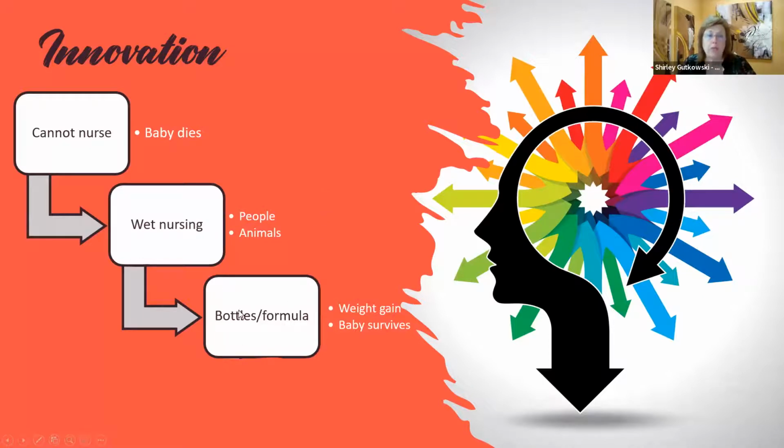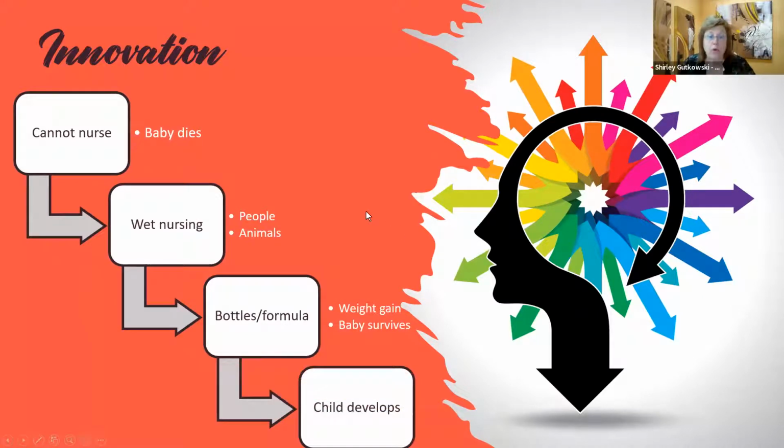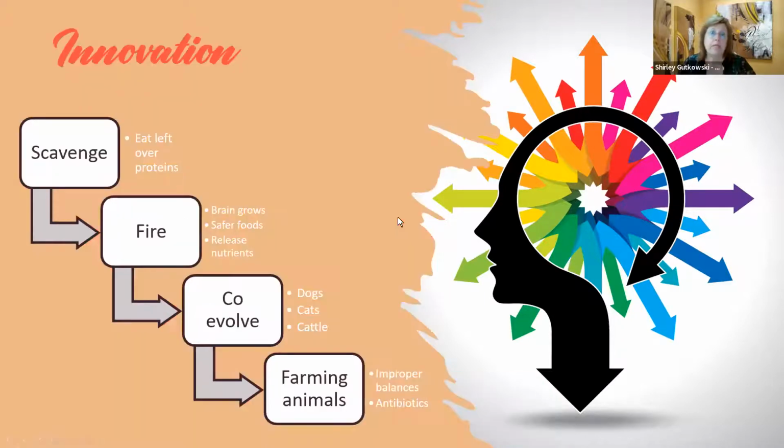Eventually, we started with formula and bottles. The baby started to gain weight. The baby survives. Everything's right with the world. Or is it? The child develops, and now we have these incredible weirdo diseases and conditions in these children. Who is going to tie that back to this? It's been really hard to make any proofs of that, which doesn't mean that the proof doesn't exist.